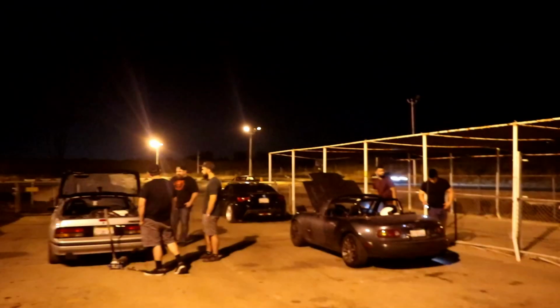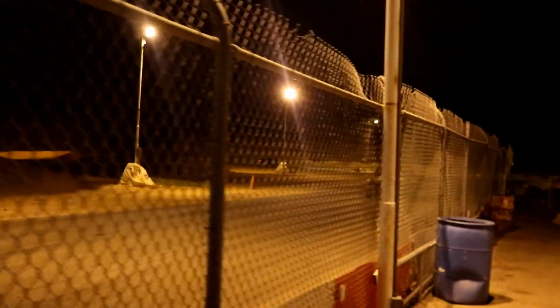A demolition derby car and he's ripping it. Super light gutted Civic. That was a horrible angle, but the last round he was two-wheeling it through this corner. Crazy.